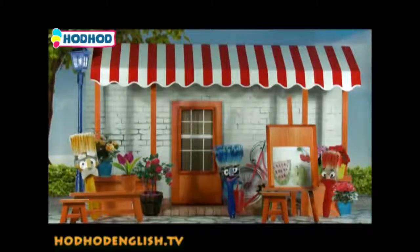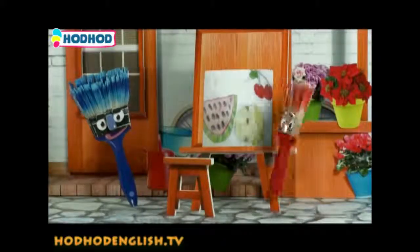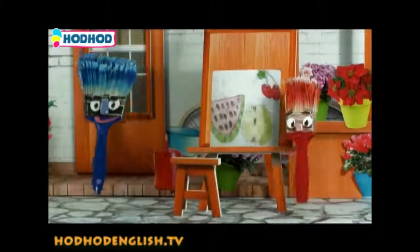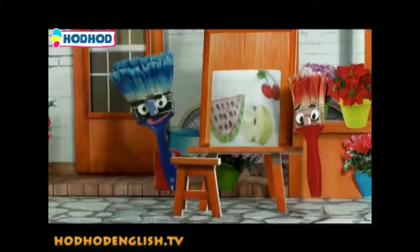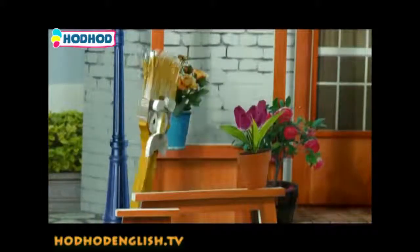Okay, this lovely picture full of summer fruits has been drawn for us by a little girl called Elnaz, hasn't it? Cherries, watermelon, and a yellow apple! Grandpa, help yourself to some watermelon! Please help yourself! Okay, dear, thanks.